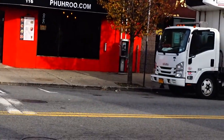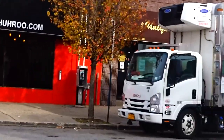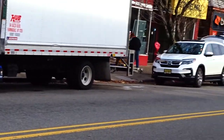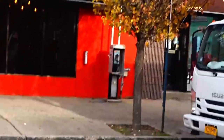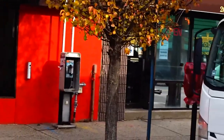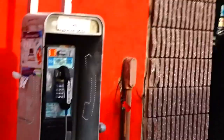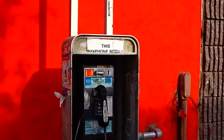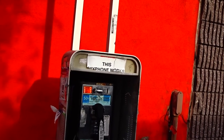Look at this, I'm just steps away from the train station and have some fresh meat. I'm going to be surprised, but happily so, if we find dial tone today. I really don't anticipate that. This looks like a NewTel. This is 116 Anderson Street. With the infamous "this payphone works" sticker.